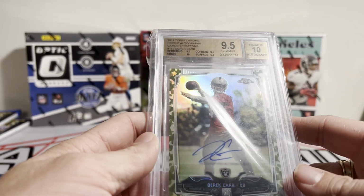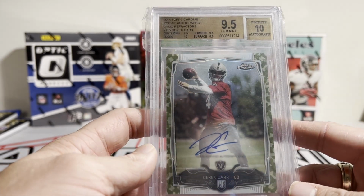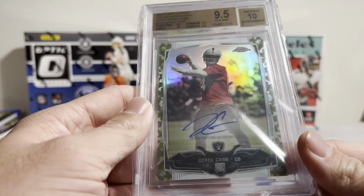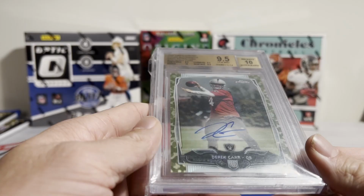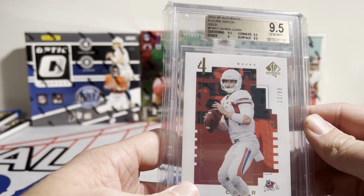Up next, we've got his Topps Chrome Rookie Camo Auto 9/10. A very cool classic card from the '14 design. Everyone loves the camos, so gotta have one of these. Here is his 2014 SP Authentic Future Watch Gold.